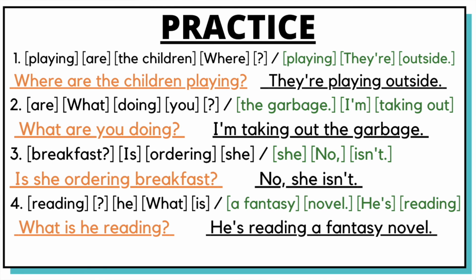How do your answers look? For number 1, do you have, where are the children playing? They're playing outside. For number 2, do you have, what are you doing? I'm taking out the garbage. For number 3, did you write, is she ordering breakfast? No, she isn't. And for number 4, did you write, what is he reading? He's reading a fantasy novel.